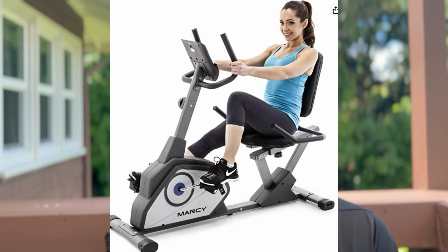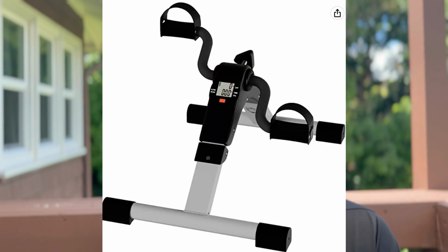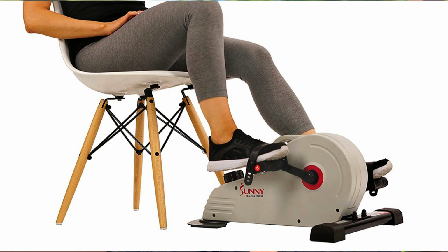There is also something called a restorator, which is a portable bicycle that you just sit in a chair and put in front of you, put your feet through the straps, and you can pedal. Some of those are as simple as just an axle and 2 pedals. Some of them are as complex as the insides of any stationary bike. It has a flywheel and everything else, but it's portable and it's small.